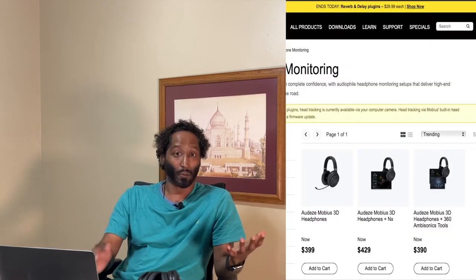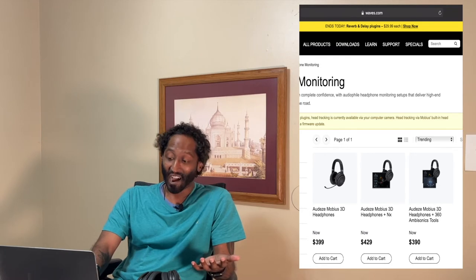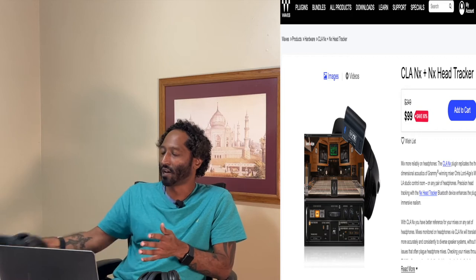So what is NX? It allows you to use headphones, certain headphones, and allows you to pretend like you are in the actual control room of a big studio. Let me show you what I'm talking about. Waves actually makes their own headphones. They start off at $390, go up to $399, and up to $429. Wow. Why so expensive? Well, these use a technology and you have a Bluetooth tab that you can put up here and it connects and it coincides with the camera in your computer.